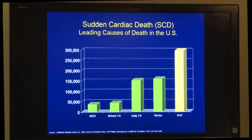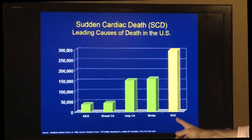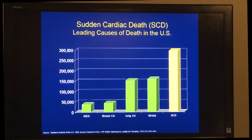So this is a major leading cause of death in the United States, and here you can see it's about the same as stroke and lung cancer combined in terms of its mortality, and much more significant than other conditions that we actually probably fear more, such as breast cancer or AIDS.